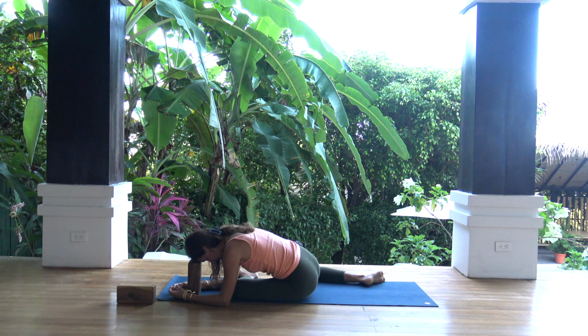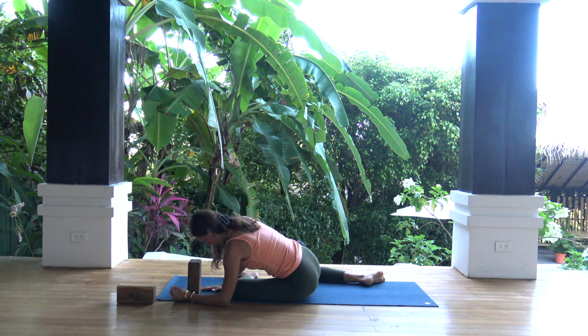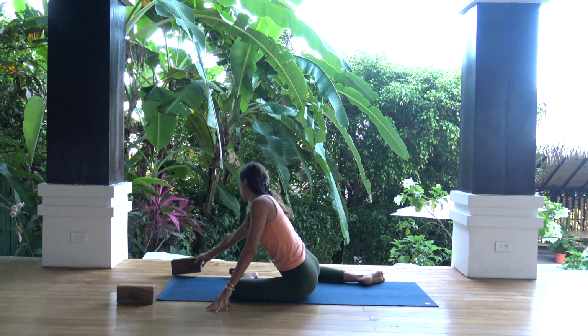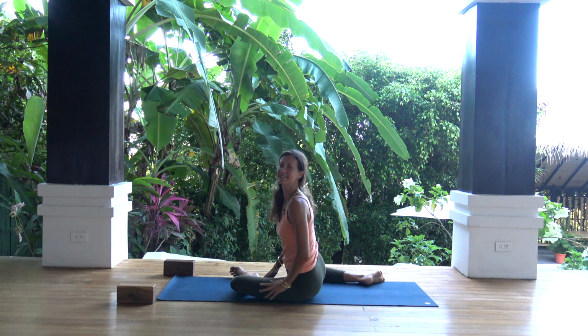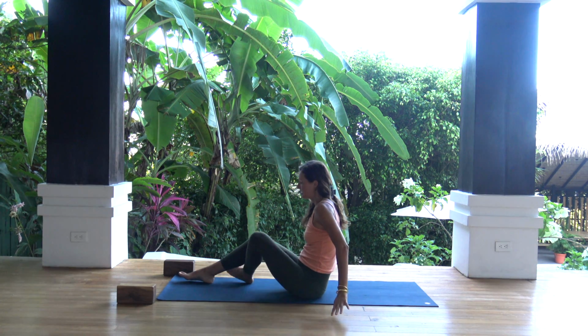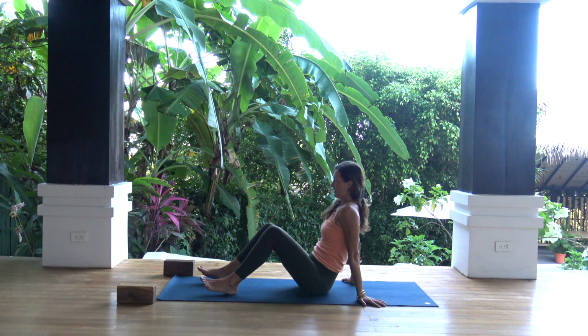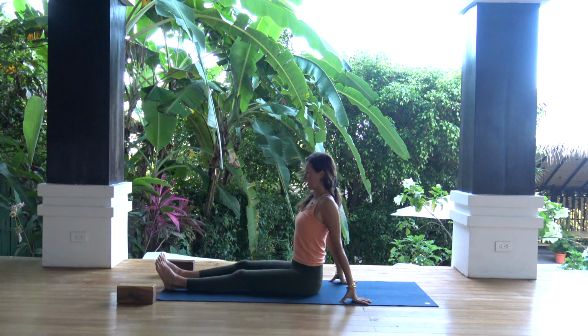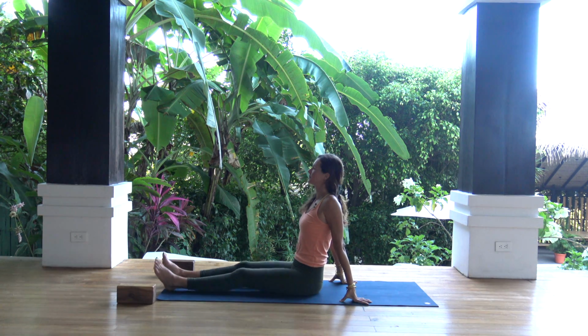Beautiful. We'll start to prepare to come out of the shape. Move your props aside. Bring your right leg forward. And then you can just take your legs out in front of you. Hands behind you, chest open. Just give your legs a little bounce, a little shake.